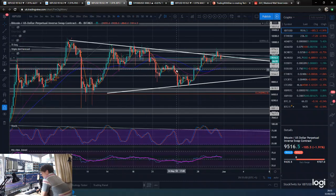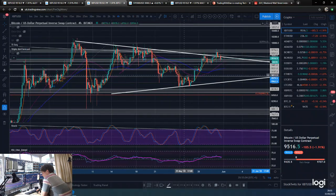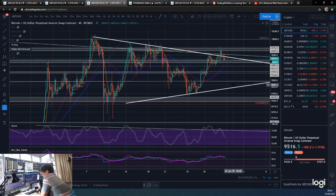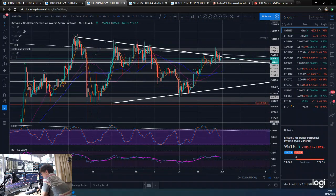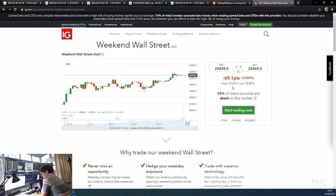So it's looking pretty constructive, but I'm guessing we are going to wait for CME to open, and then the trading week starts. We're going to have to look at what happens in the stock market this week, because we know that is important for Bitcoin. Just looking at weekend Wall Street, we are off a bit, but I've seen this be off and then just rally way before.